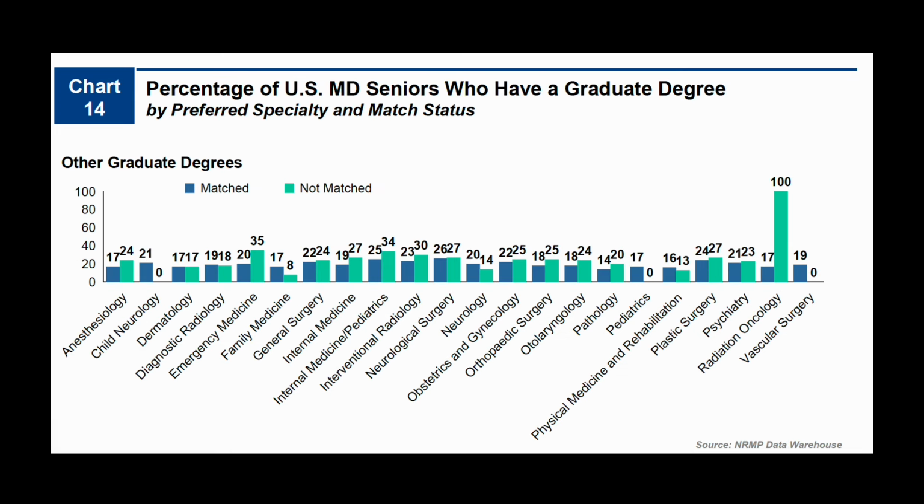But there's no Simpson's paradox for dual degrees. I mean, look here at chart 14. When we break it down by specialty, we see the exact same pattern that we did in the aggregate data. There just doesn't seem to be any big match advantage for applicants with dual degrees, and in some specialties, having a dual degree would appear to be a negative predictor for successfully matching.